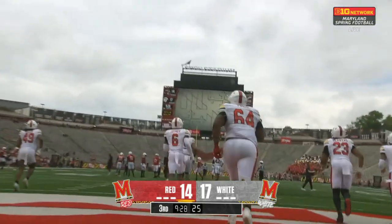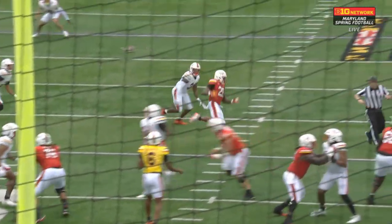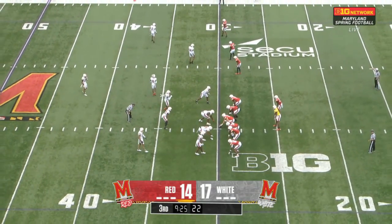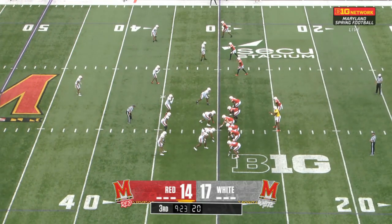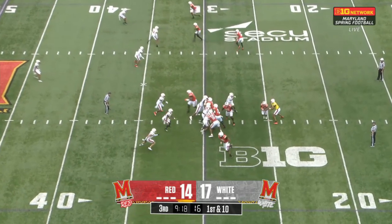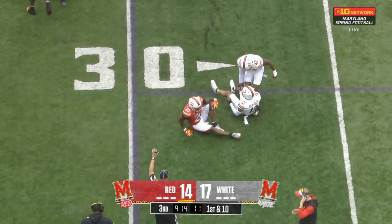Let's take another look at this. Eshawn Flowers, the sophomore, who played with Malik Washington in high school at Archbishop Spalding, has the first turnover for the defense today. Martin still on the field, and Williams is tackled. Well done.